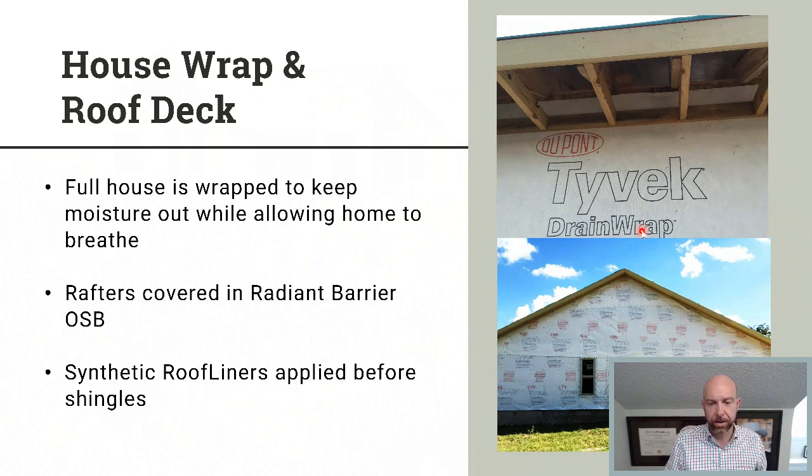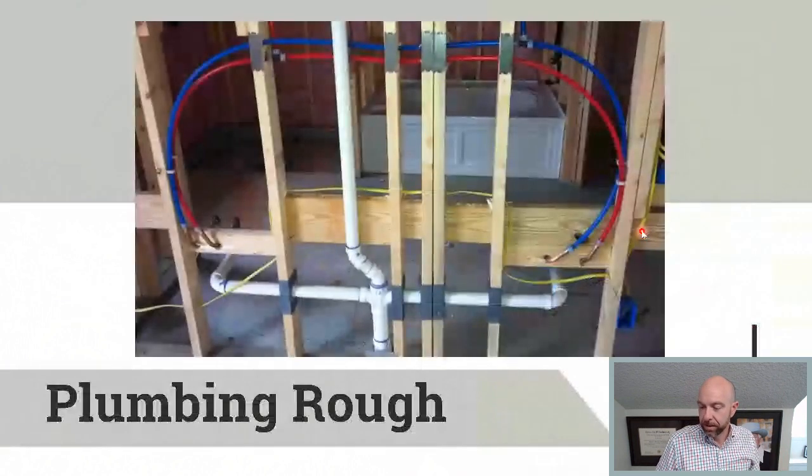The brick and the Hardie and the stone is a facade. It does help protect, but the Tyvek and the tape joints and the tape around the windows and the flashing dries the house in. So that with the Rhino liner that we put on the top, it's done.